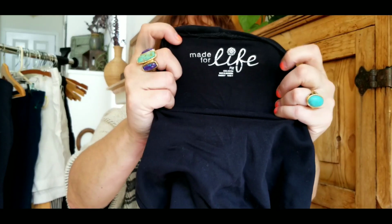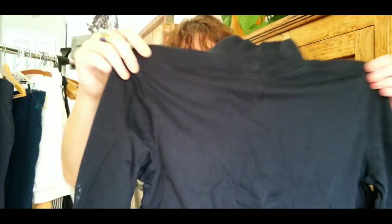And last but not least, something stretchy and nice feeling. What are you? Oh, Made for Life, petite medium. And it's a black, super stretchy, soft turtleneck. So for 25 bucks, I'm okay with that box.